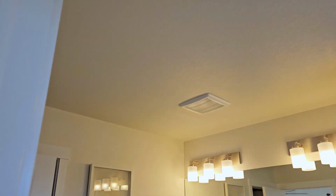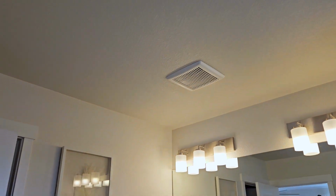When you shower or take a bath, make sure you always have the fan running, because that takes the moisture out of the room and leads it out. Granted, Colorado doesn't have a ton of moisture. However, our houses are built so tightly now that any moisture needs to be guided out to the exterior of the house.